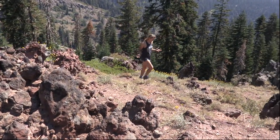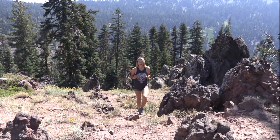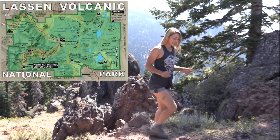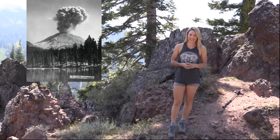Welcome to Lassen Volcanic National Park. It originally became a national monument in 1907 by one of our famous historical figures, Teddy Roosevelt. It later became a national park in 1916 after the eruption of Lassen Volcano in 1914.